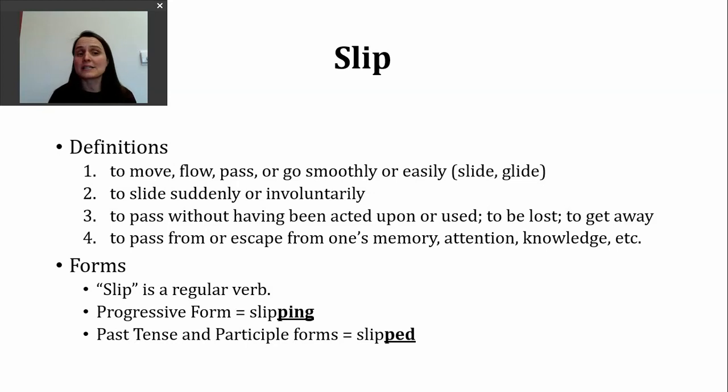A second meaning for the word slip is to slide suddenly or involuntarily. So the best mental picture I can give you for this is when it's icy out and you might not realize you're stepping on some ice and you start to lose your balance and you're gliding or sliding on the ice. The third definition says to pass without having been acted upon or used, to be lost, to get away.